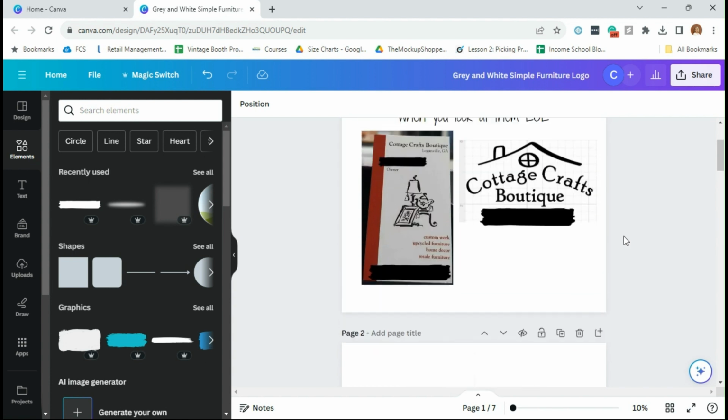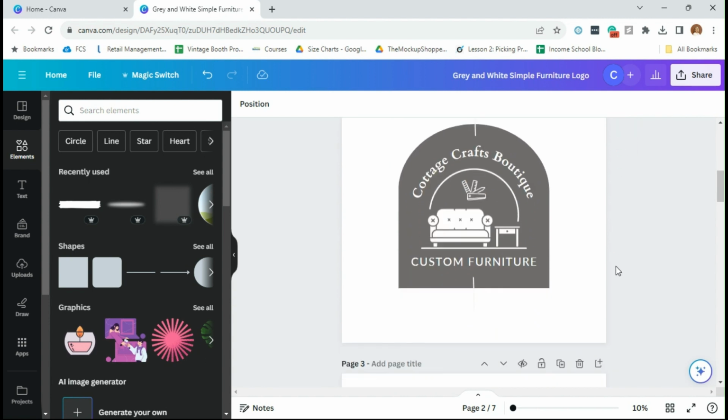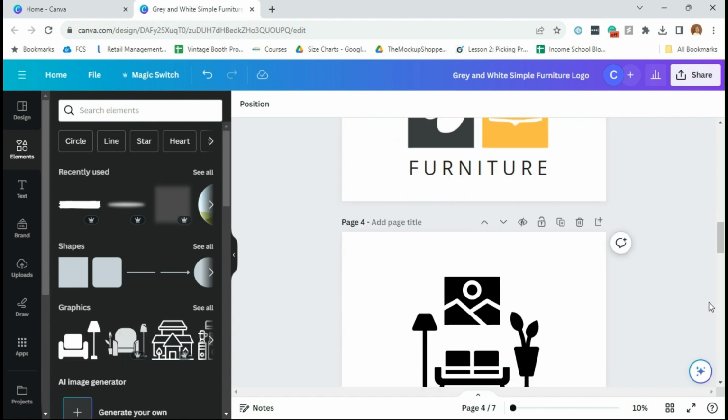And that is what she specializes in. Now, I have already gone through, and I had to stop myself because Canva had so many good options for just this overall idea. So this kind of cute modern home furniture, this would be really easy to add in some furniture piece silhouettes here.